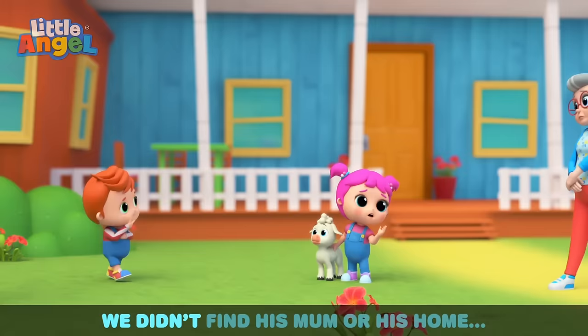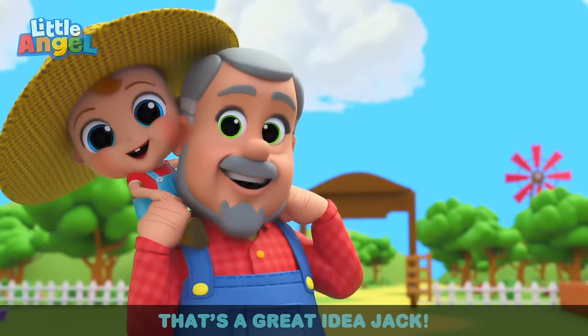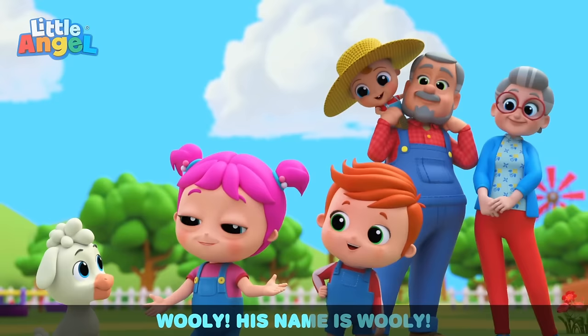We didn't find his mom or his home. I have an idea. Let's make posters and stick them everywhere. That's a great idea, Jack. Yes, he can stay with us for now. You can name him if you want. Wooly! His name is Wooly!